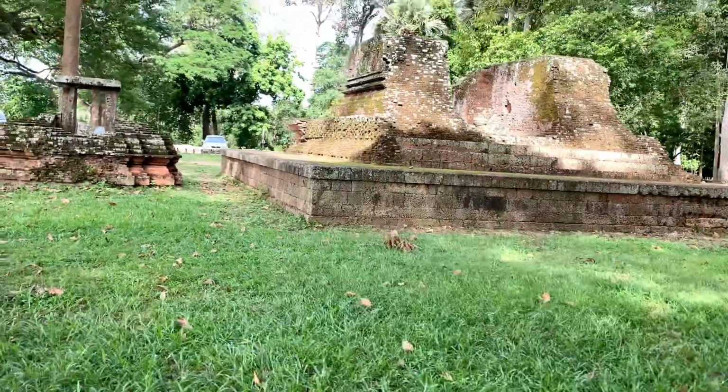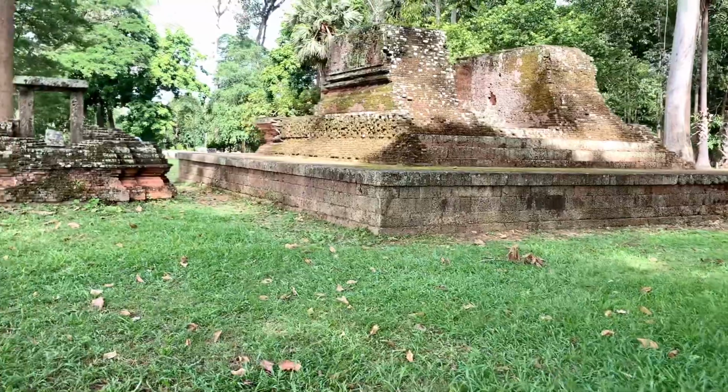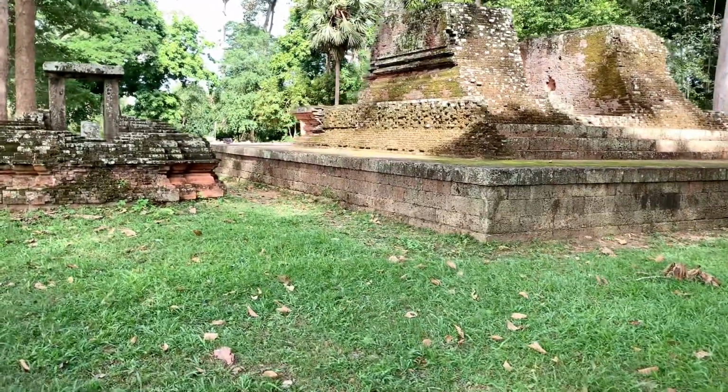When you visit Siem Reap, you can sit and smell the fresh air at Baik Aik Temple, and you will believe what I said.